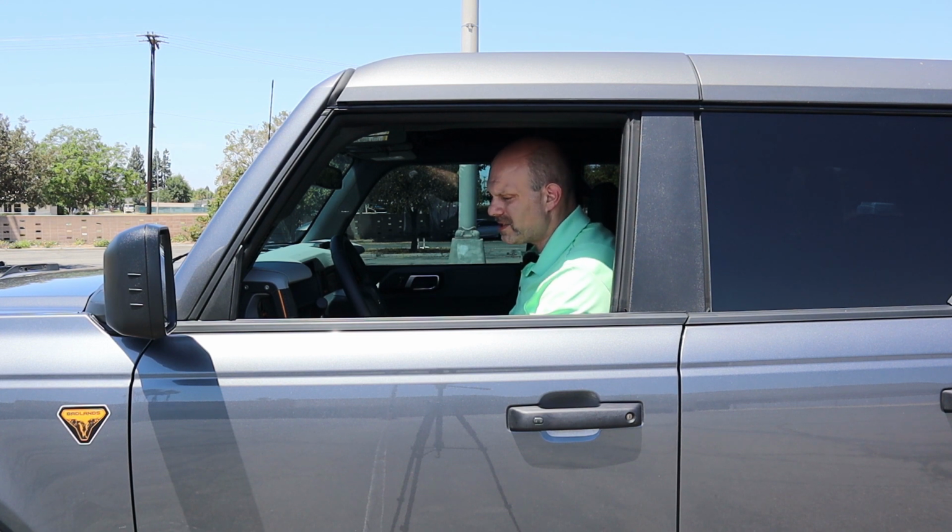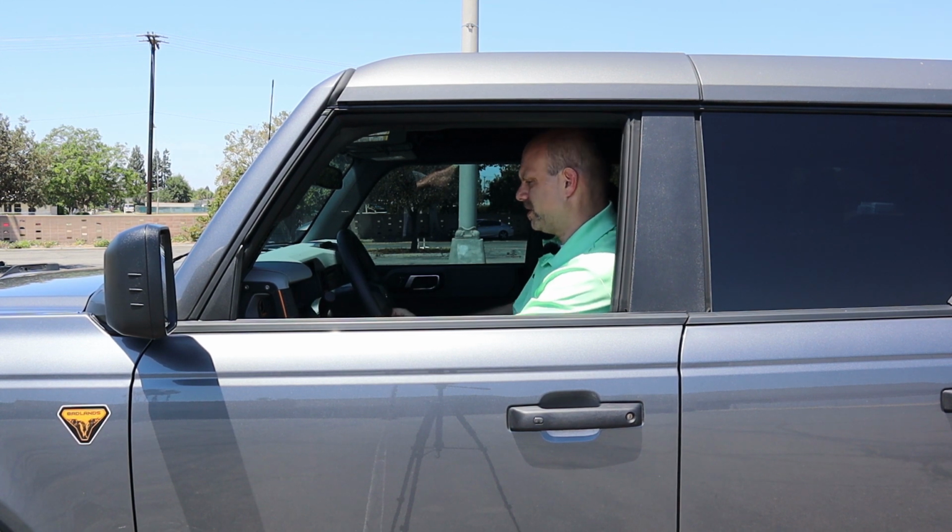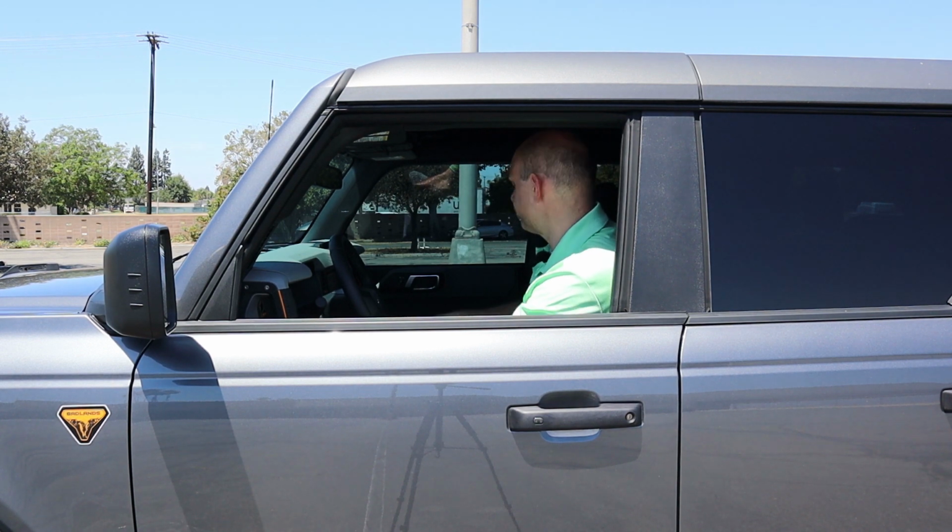But one convenience feature that this car is missing is a telescoping steering wheel. For some reason, the steering wheel tilts. Scratch that, it telescopes. You just have to pull it hard.